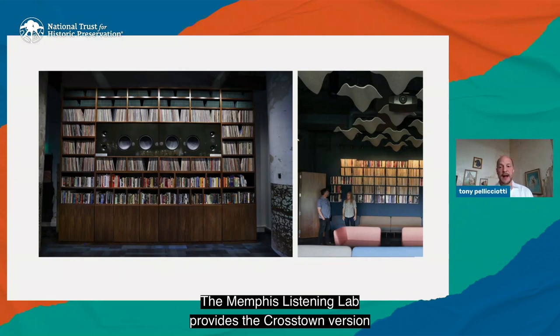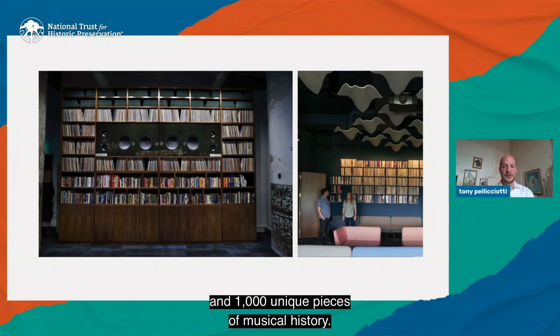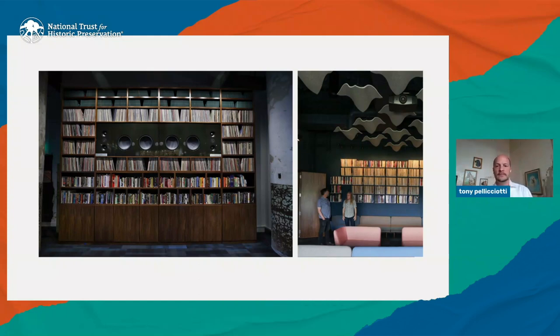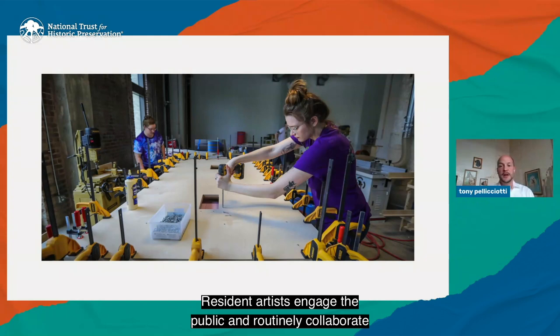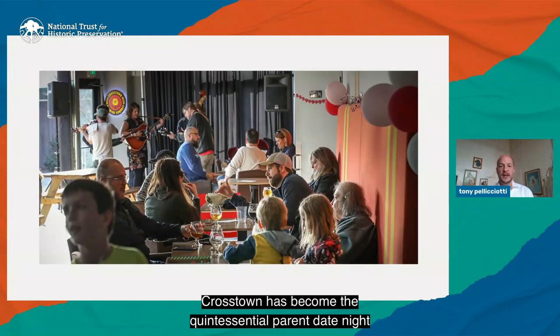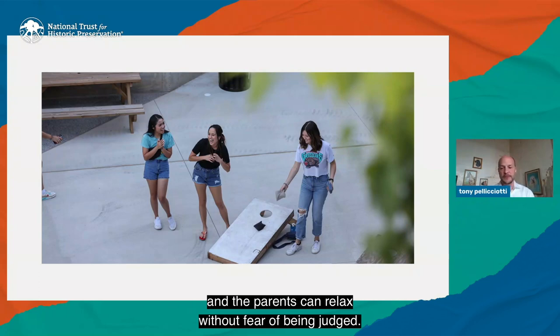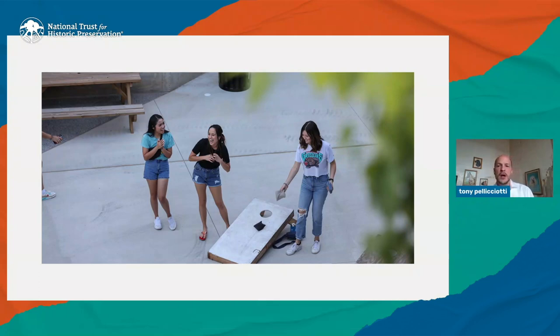The Memphis Listening Lab provides the Crosstown version of a library, a publicly accessible collection of 40,000 vinyl records, 20,000 CDs, and 1,000 unique pieces of musical history. Resident artists engage the public and routinely collaborate with local artists in the Makers Lab. Crosstown has become the quintessential parent date night, where young kids can run and be themselves, and the parents can relax without fear of being judged. Crosstown is where you go to see old friends and meet new ones.